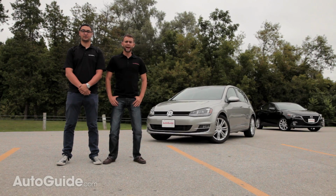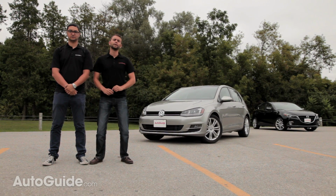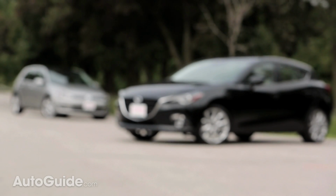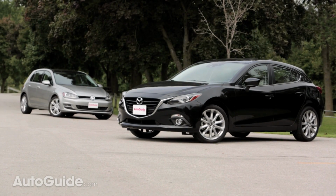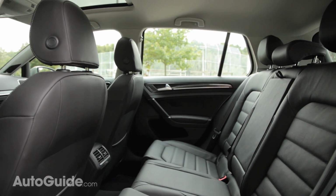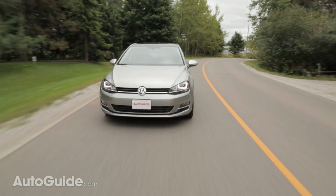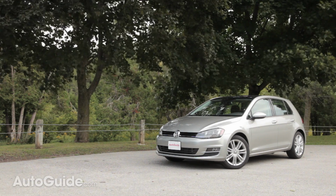If the scores were any closer, this would have ended up being a tie because a single point made the difference here. The truth is, this was a really tough decision. Both of these cars really are spectacular, but interior space and ride comfort ended up tipping the scales ever so slightly in favor of the Volkswagen Golf.